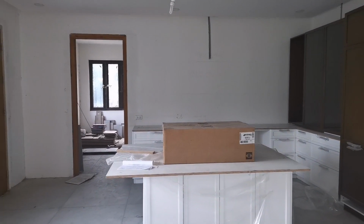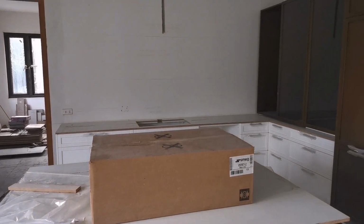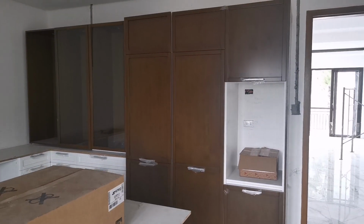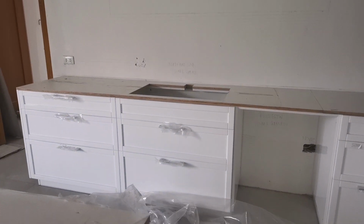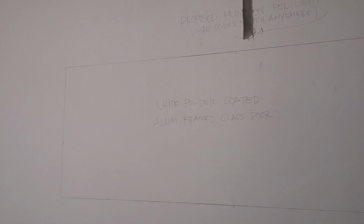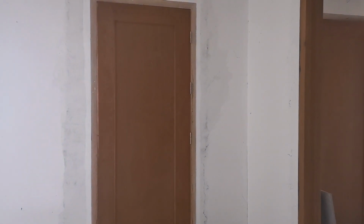Like I said, still under construction, so you can see that the granite is not on the island yet. You can see what kind of cupboards they're going to be using. They look very nice. And then you can see the drawer set up over here. And if you can see on the wall there's a trace out, so that means it's going to be more, it says white powder coated aluminum frame glass doors, so more cabinets. And there's a doorway to the side of the lot.